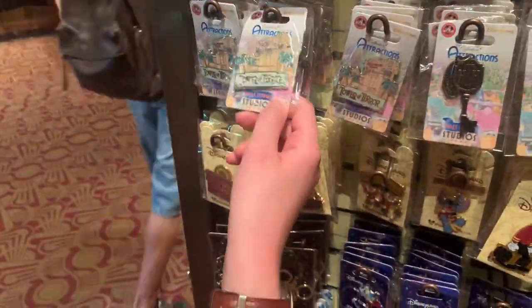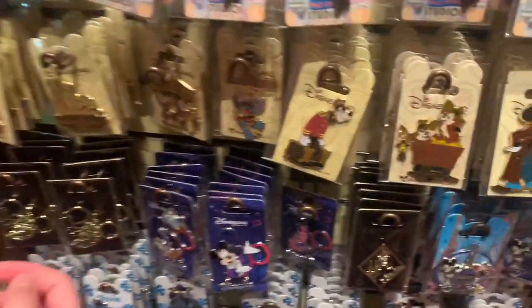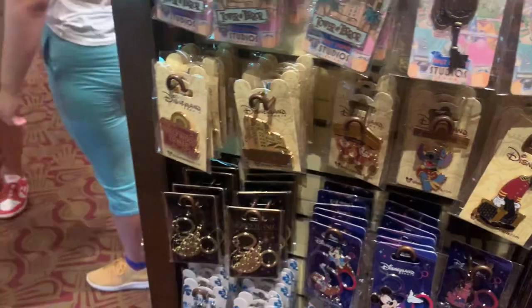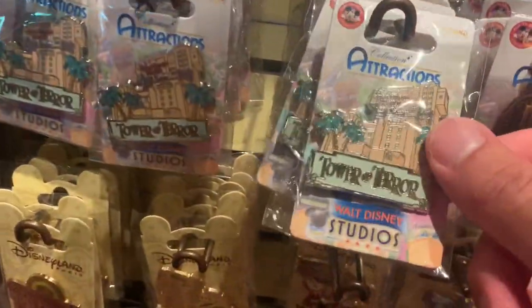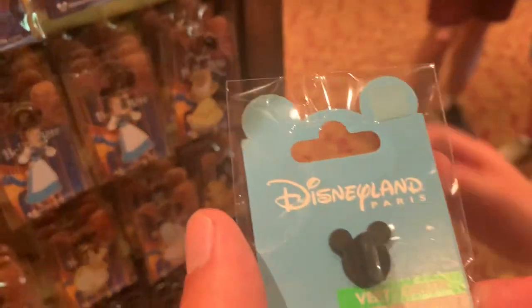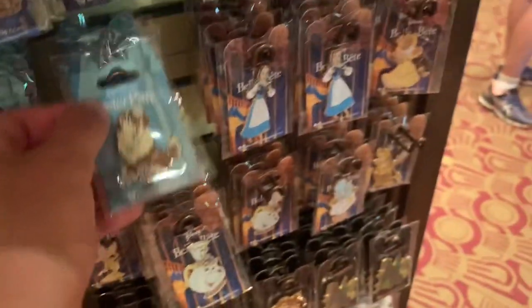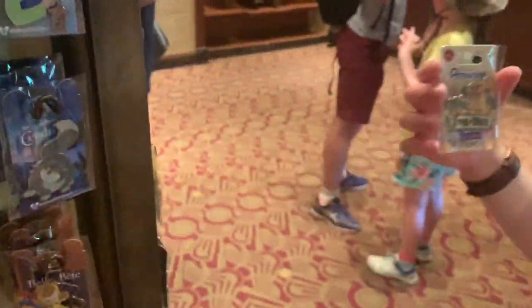That's our favorite ride. Let's see. Yeah, I like that one a lot. They also have Goofy down here. I think this one is cool though. I like it. Maybe we'll come back and get Nana. In the meantime, let's just get the... So we're going to get this one, right?